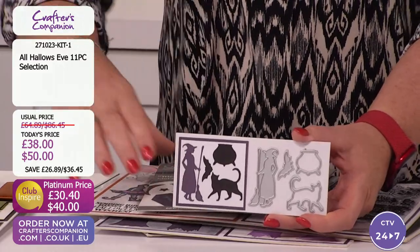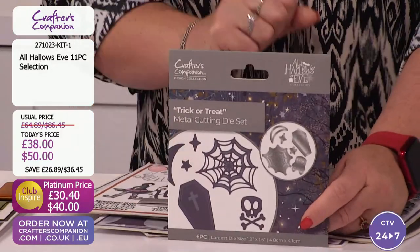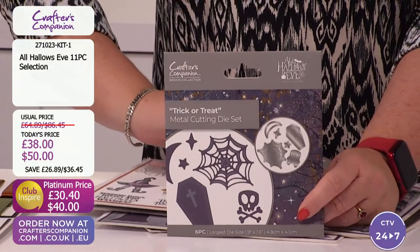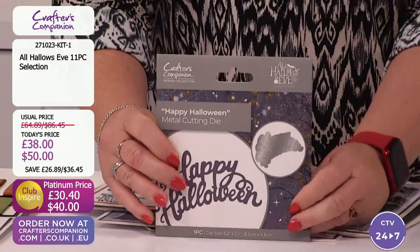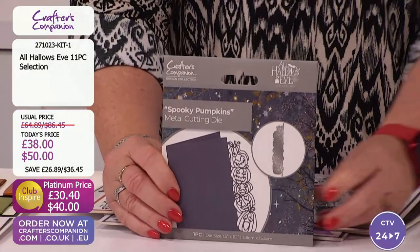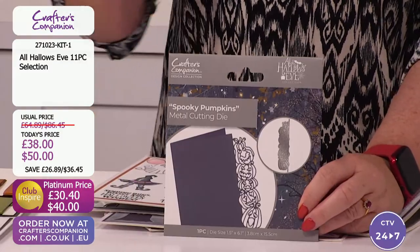So we've got our Wickety Witch. We've also got our Trick or Treat dies, so you've got all your extra pieces in there. You've also got your Happy Halloween word die. You've also got your pumpkins, which is your edgeable die going down the side.